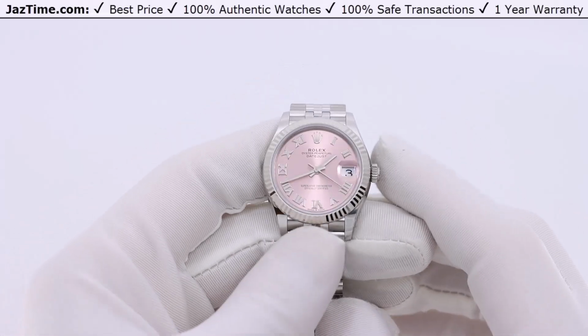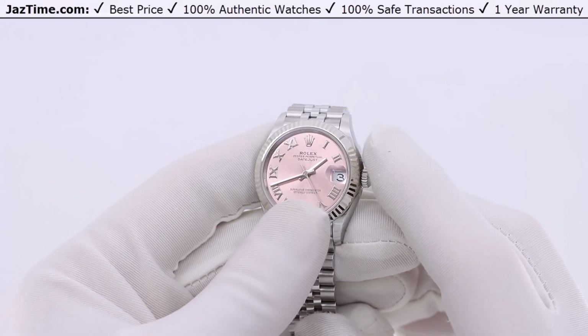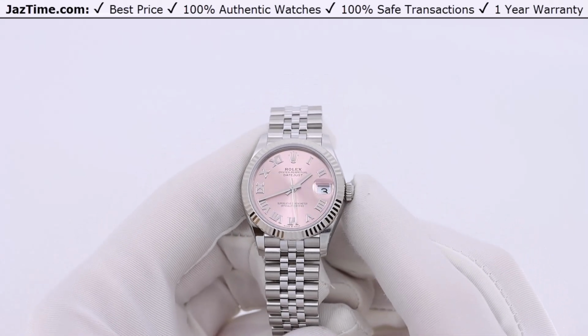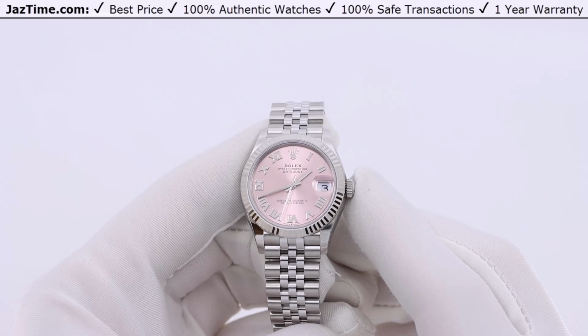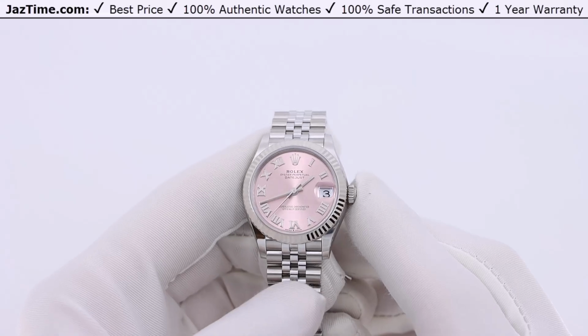This one is pink. Now, pink is a great color. It's actually even men can wear it. You know, I've worn a pink shirt with maybe a blue blazer. It's a nice pastel color, but mostly pink is for women. So having this 31 in pink, it really feminizes the watch, if you ask me.